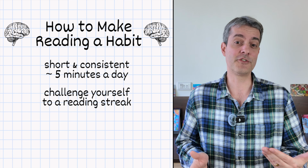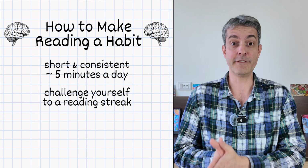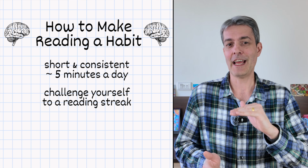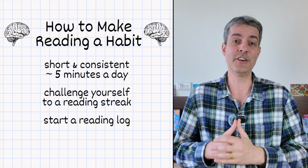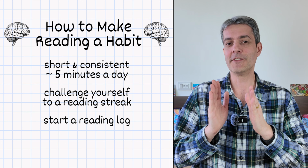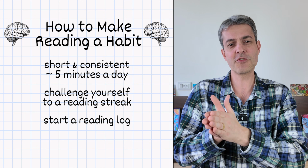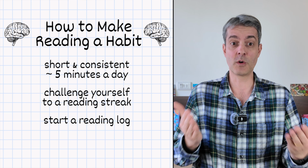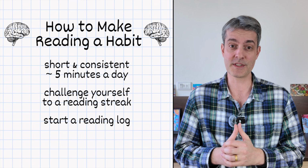You can even challenge yourself to a reading streak. See how many days in a row you can read for 5 to 10 minutes. This is a great way to stay motivated. And to keep track of your progress, you can start a mini reading log in a notebook. Write down the titles of the stories you finished, your favorite quotes, useful vocabulary, or a short summary of what each story was about. Seeing your progress grow and how much you've accomplished is an outstanding confidence booster.